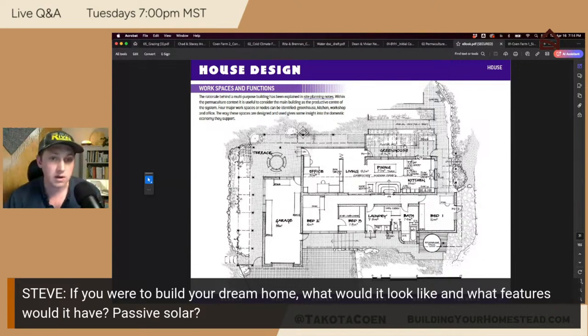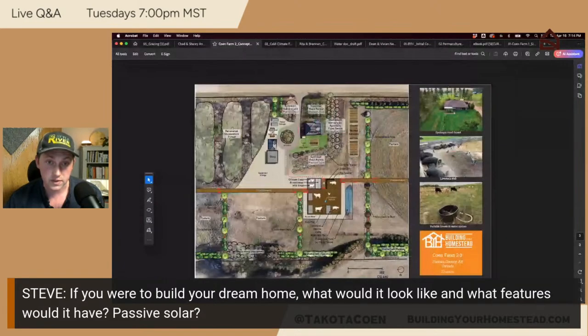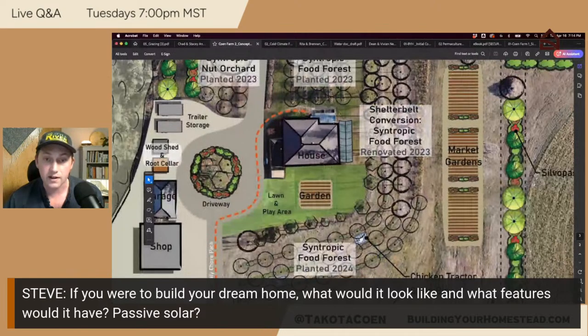And if I actually go to my design here, so this is my farm. This is the current house that I'm in right now. I'm going to add a greenhouse to the south side of my house in the future. It doesn't have that right now. But what I do have, and I absolutely love, is this little attached addition to the house before I bought it. But it's not big. It's maybe 10 feet by 15 feet.